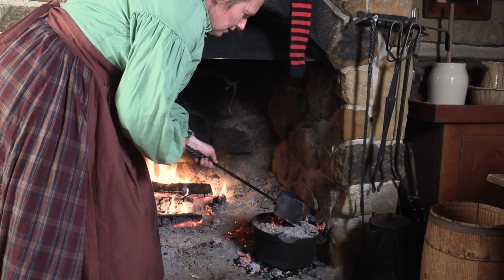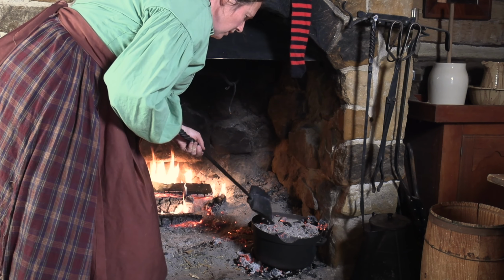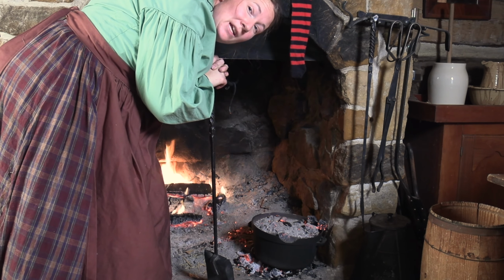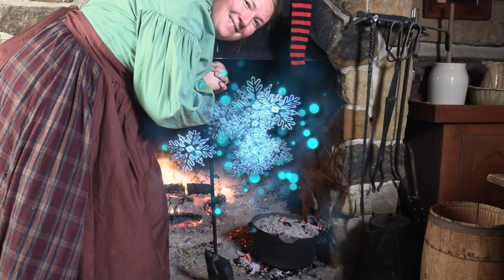I'll add more coals as they cool off, especially in the cooler weather. It can cool off pretty quick. So now go back to Cory in the 1890s and see how she's baking her gingerbread.